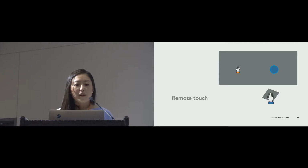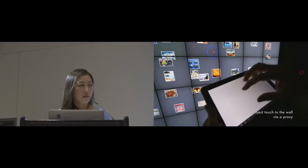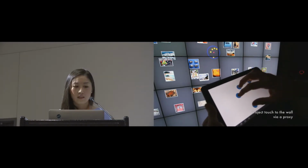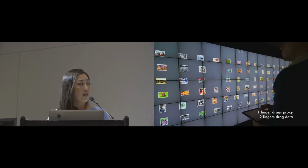We want users to be able to walk around freely in front of the display instead of having to be in contact with the display all the time. Therefore, CoReach gestures are extended to multiple surfaces. It works across the wall and multiple tablets via something I call remote touch. We project the touch from the tablet to a proxy on the wall, like this. And dragging with one finger moves the proxy, and dragging with two fingers would move the data under the proxy.